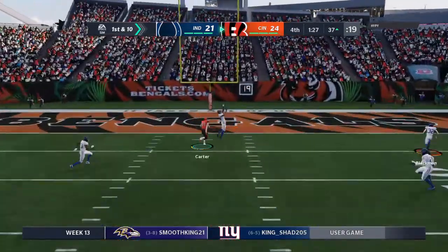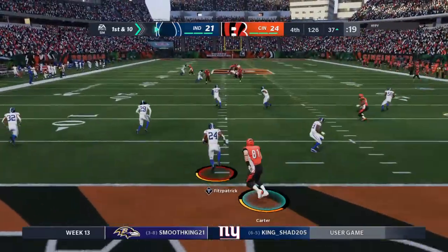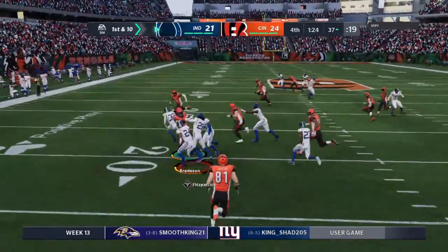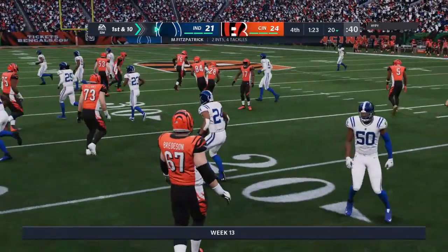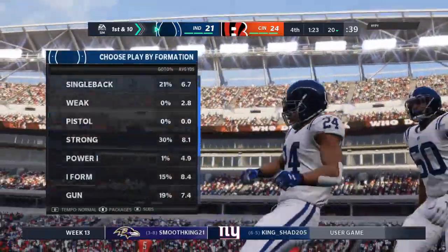He's going to let this one go deep. And look at this. They get the turnover they needed. It's intercepted. Picked up by Minkah Fitzpatrick. And he is going to get this one back to the 20-yard line.